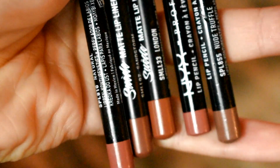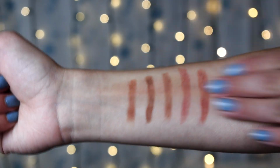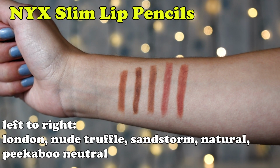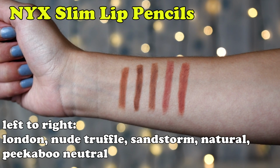I use them on a daily basis. They're not the most long wearing, but I love them for a more natural, soft look. I have a ton of different shades. These are all nudes that I own. This lip liner formula has a gazillion shades and more, so you're probably going to be able to find the depth, the tone, the undertone that you like.